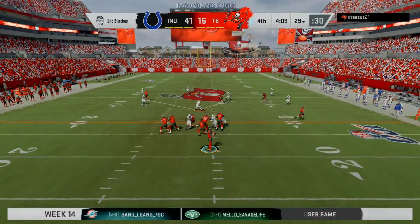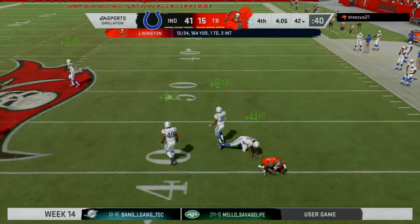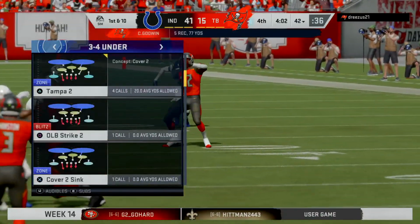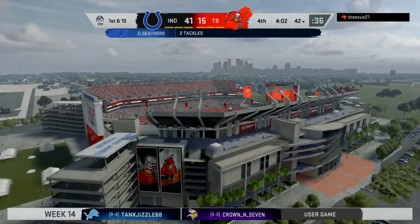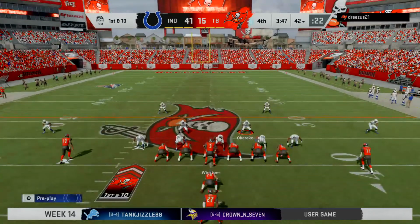To throw again on 2nd down, Winston. That's complete to his receiver, Godwin. And they get him down, but not before he takes it across the 40-yard line. 1st down, Tampa Bay there, a gain of 13. Back-to-back good plays have them on the move on 1st down.